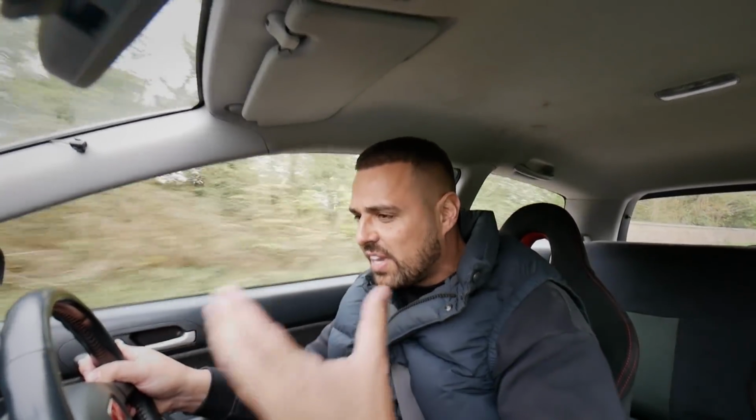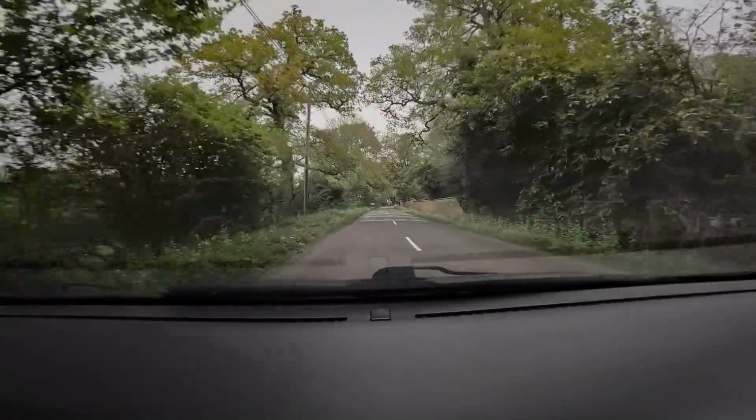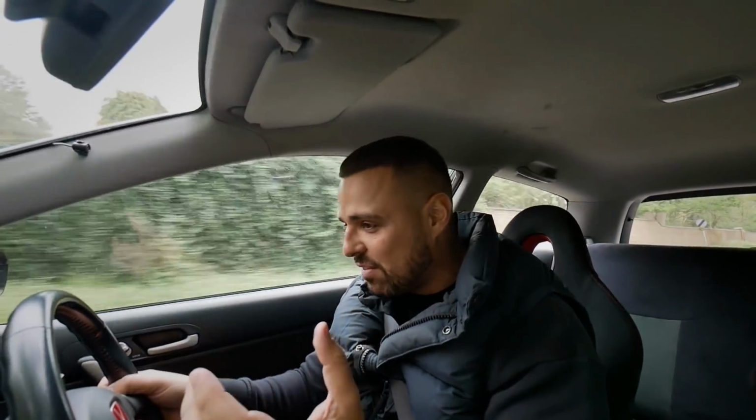So 5800 revs. Listen to that. So if I come off VTEC again, drop it down a gear, turn the heating down, it's quite warm there. You'll notice the engine tone change drastically when that VTEC kicks in. Quiet, and there it is.